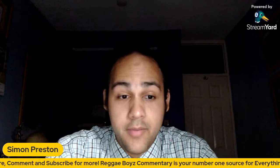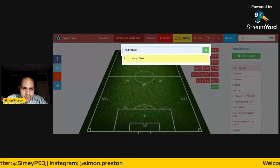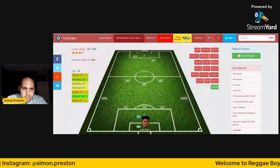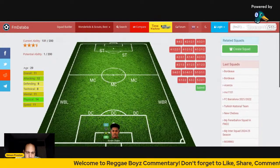And I wanted to highlight a 3-5-2 formation that could work for Jamaica. So, without further ado, here we go. How could a 3-5-2 work for Jamaica? Well, what are your thoughts about this, Reggae Boys fans? I have Andre Blake in net. Yep, Andre Blake in net.